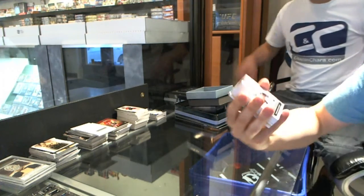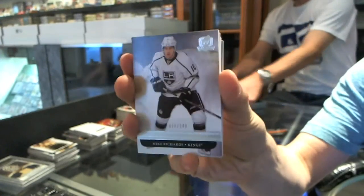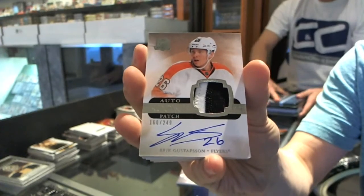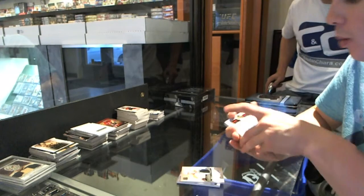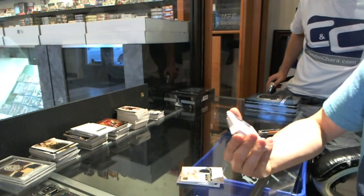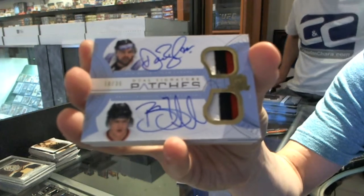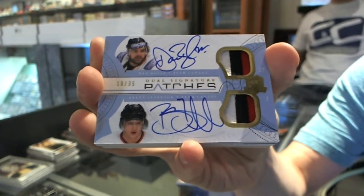We've got a base card number to 249 for the LA Kings, Mike Richards. We've got a two-color rookie patch auto number to 249 for the Philadelphia Flyers, Eric Gustafsson. We've got a signature patches dual, both three colors, number 18 of 35, which will be random between the Sharks and Hawks, Dan Boyle, Brent Seabrook. 18 of 35, Dan Boyle, Brent Seabrook.